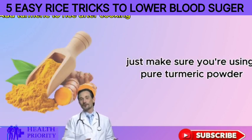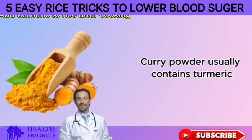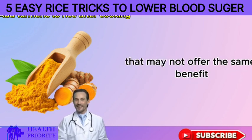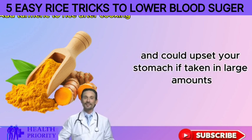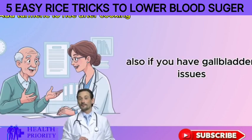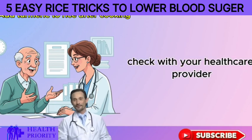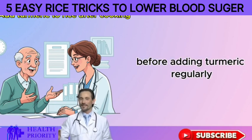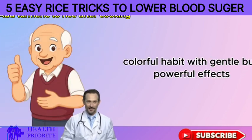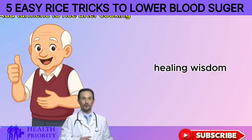Just make sure you're using pure turmeric powder, not curry powder. Curry powder usually contains turmeric, but also includes salt and other spices that may not offer the same benefit, and could upset your stomach if taken in large amounts. Also, if you have gallbladder issues or are taking certain medications, check with your healthcare provider before adding turmeric regularly, just to be safe. This is a small, colorful habit with gentle but powerful effects, one that connects you with centuries of natural healing wisdom.